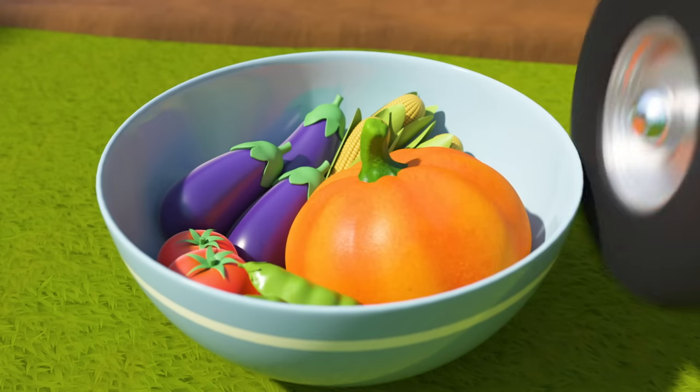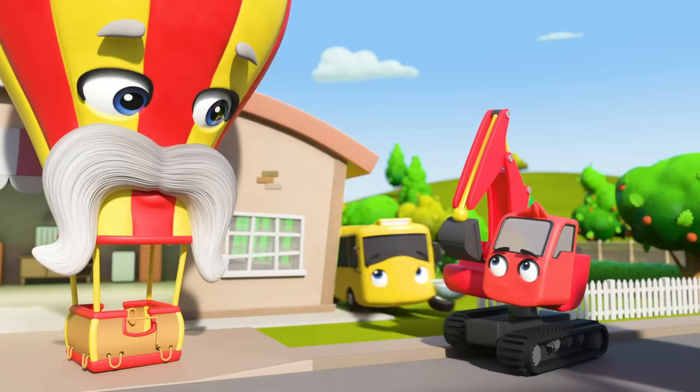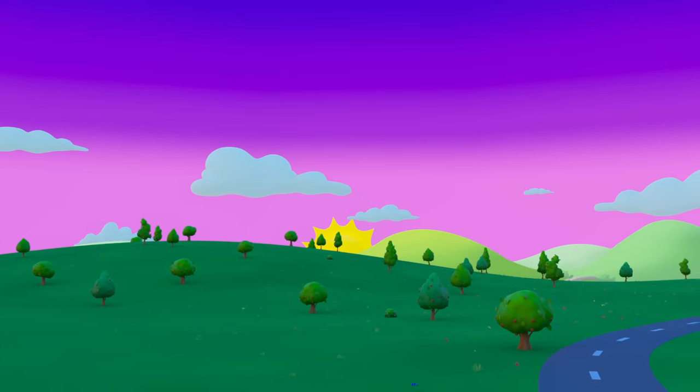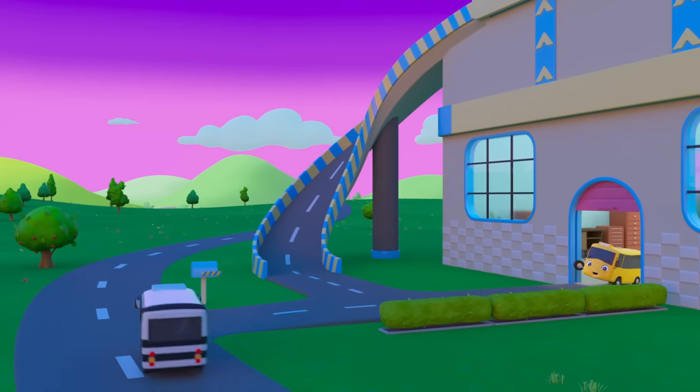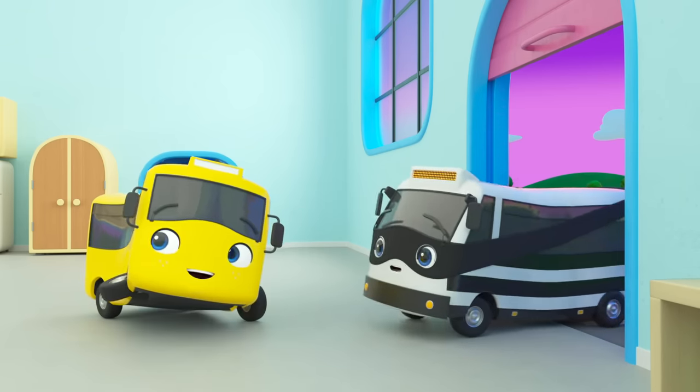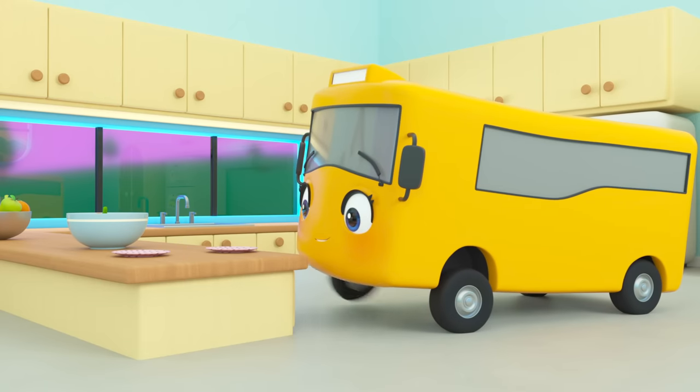Look at all the colorful fruit and vegetables he's grown. Now he can share them with his friends. It's evening time, and Buster's cousin Bandit is coming for a sleepover. This is going to be so much fun. First, it's time for a snack.